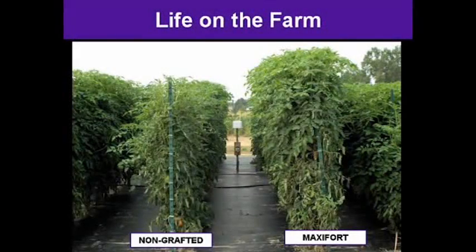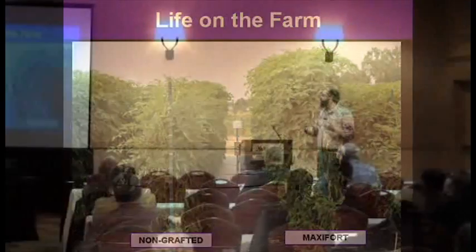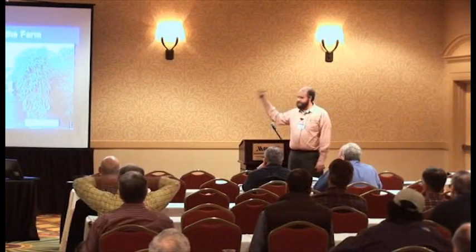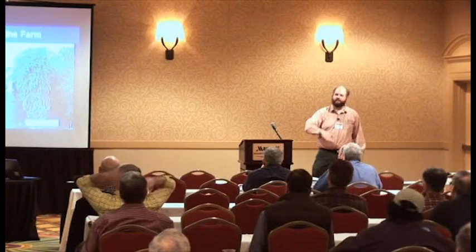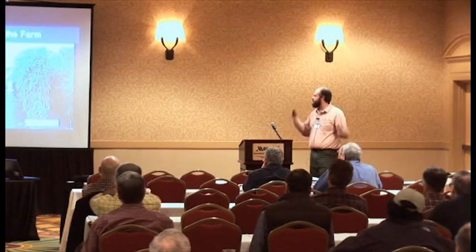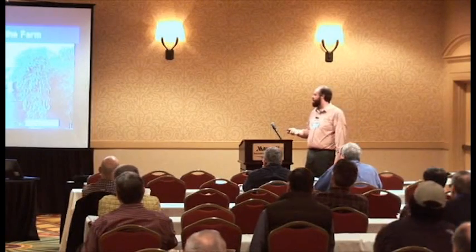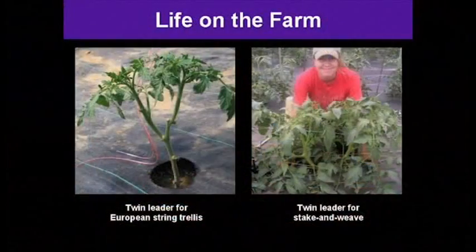And then again, I mentioned vigor before. You can see our Max Fort grafted plants on the right compared to our non-grafted ones on the left. It's important to be ready for this kind of vigor because you don't want your whole stake and weave system falling over and crashing down. Think about the ways you're going to hoist that plant up, your plant spacing, your fertility, in order to manage that vigor. And here's the ways that we've done it.